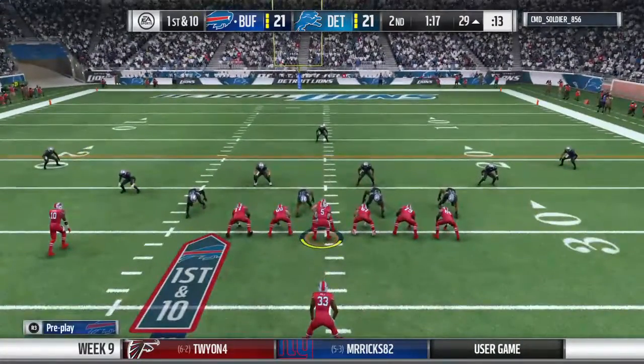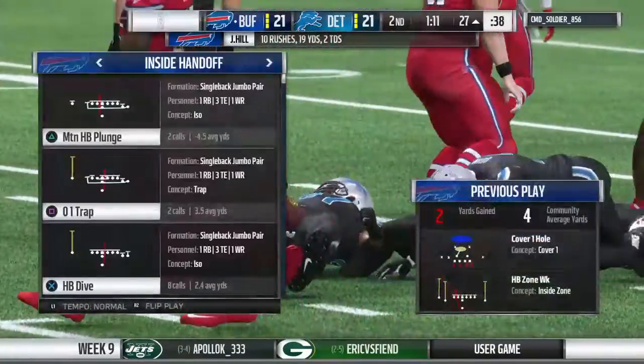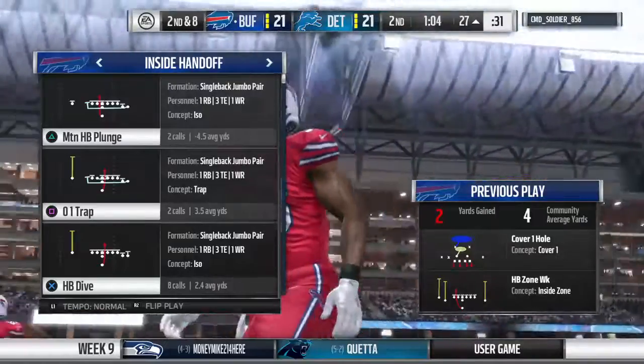Hill, the lone setback, and they'll give it to him here. And he'll get this one down to about the 27. 2 yards on the pickup there. It'll be 2nd and 8. You know that old expression, it's not my night? It hasn't been his so far.